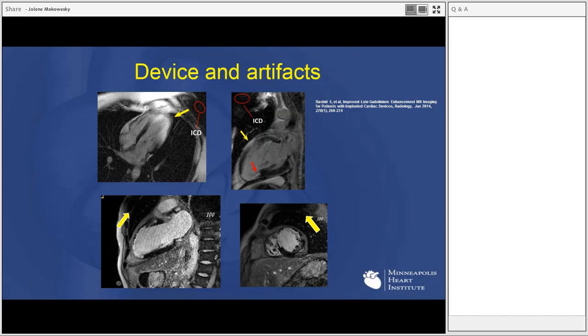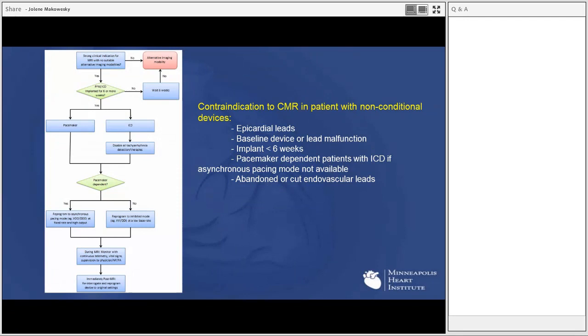Somebody much smarter than me came up with what's called a wideband sequence, which you don't need to know what that means, but it's a delay hyperenhancement sequence where we can avoid this type of artifact. So this is the traditional sequence, and this is our patient with a wideband sequence, and there's no artifact at all. So this will allow you to have diagnostic information and treat your patients appropriately.